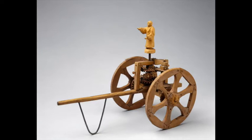We can never forget the evil robot from the 1995 movie The Terminator. I'll be back. The idea of robots goes back a long, long time ago.